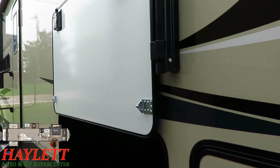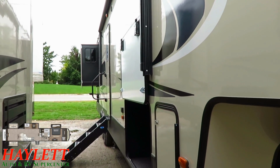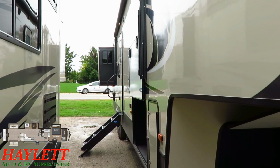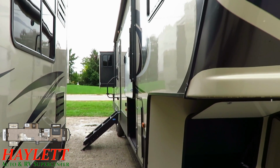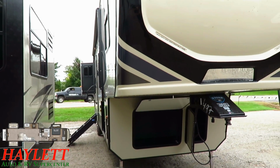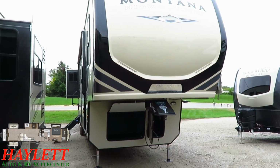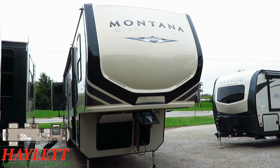The answer is, in super high wind country, it is possible for a little bit of wind to get under that baggage door. It's hard, but it is possible. So what Montana does is they pre-prep their door for a gas strut. If you are in high wind country, you can make sure that door's not going to fall and hit you on the head.